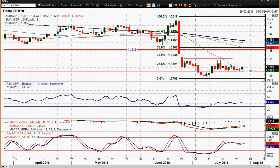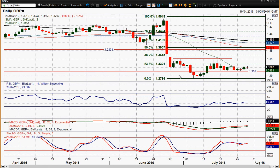Let's look at cable now. Sterling is the one forex major that is actually underperforming the dollar today. Interestingly, it still seems as though the market is concerned about a rate cut from the Bank of England, and that is, I think, going to play out in the coming week in front of the Bank of England meeting next Thursday.